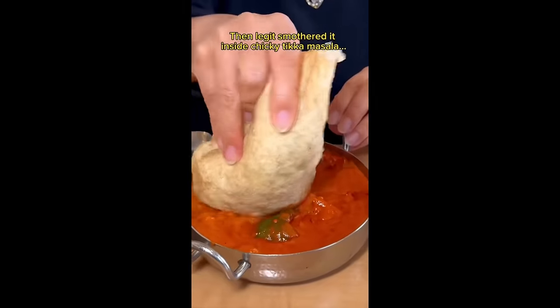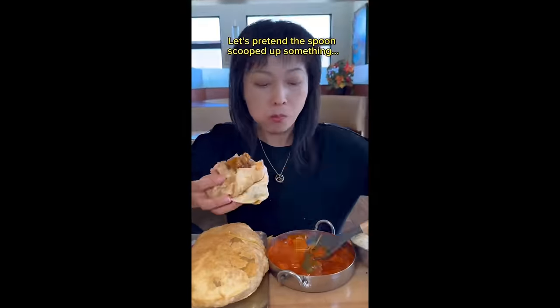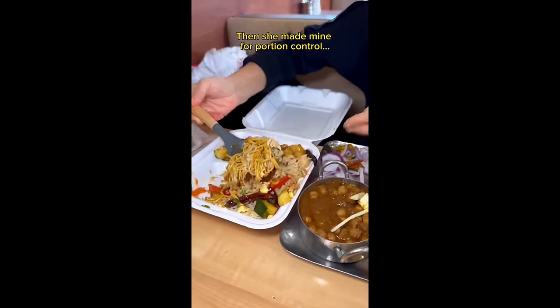Then just smothered it inside chicky tikka masala. Holy shit. What the fuck? What's wrong with you? Do you have no sharam? Thank God it's finally over. Made mine for portion control. Wait, why are you making another one?